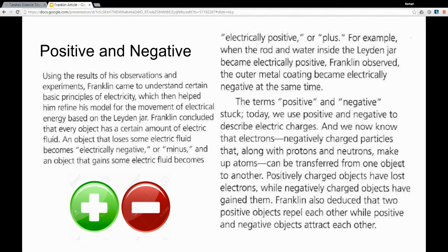Positive and negative. Using the results of his observations and experiments, Franklin came to understand certain basic principles of electricity, which then helped him refine his model for the movement of electrical energy based on the Leyden jar. Franklin concluded that every object has a certain amount of electric fluid. An object that loses some electric fluid becomes electrically negative, or minus, and an object that gains some electric fluid becomes electrically positive, or plus. For example, when the rod and the water inside the Leyden jar become electrically positive, Franklin observed the outer metal coating became electrically negative at the same time.